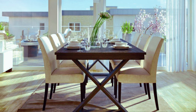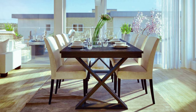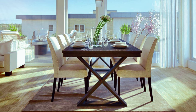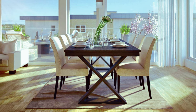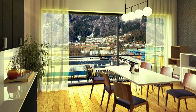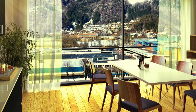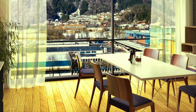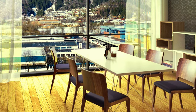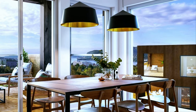All the Scandinavian style schemes are characterized by simplicity, naturalness and minimalism. Any home interior decorated in a modern Scandinavian style is quite large, spacious, in neutral bright colors, and has functional and comfortable furniture. A dining room in this style does not make any exception from this rule.